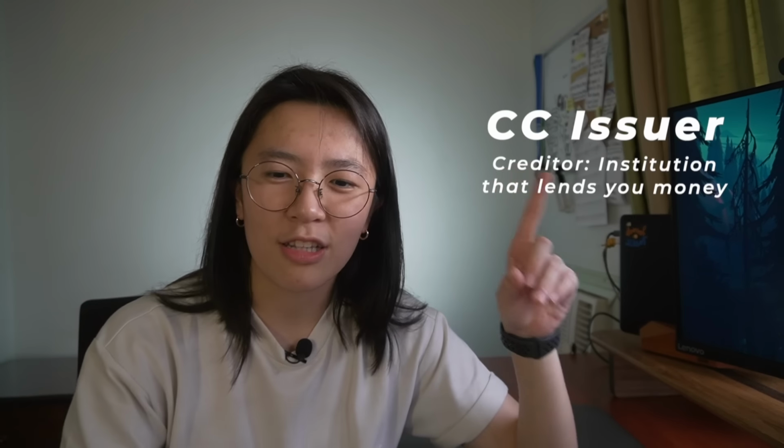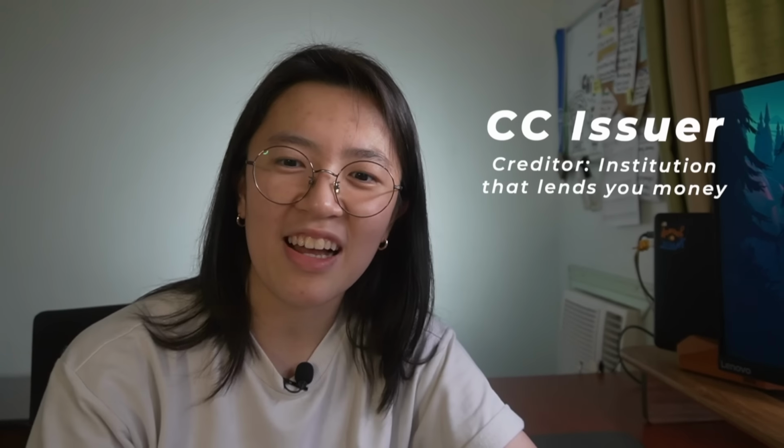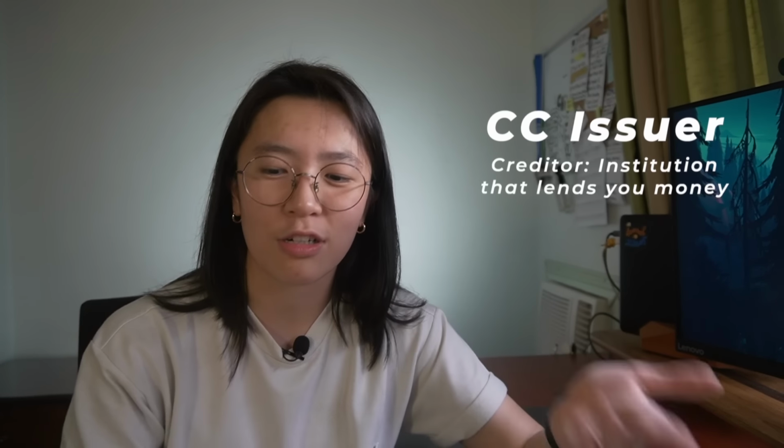First now, what is a credit card issuer? Yung mga issuer, this is the creditor, meaning sino yung nagpapahiram sa'yo ng pera. Usually, this refers to the bank that issued your card. Like say, for example, the issuer of this card is BDO, the issuer of this card is BPI.